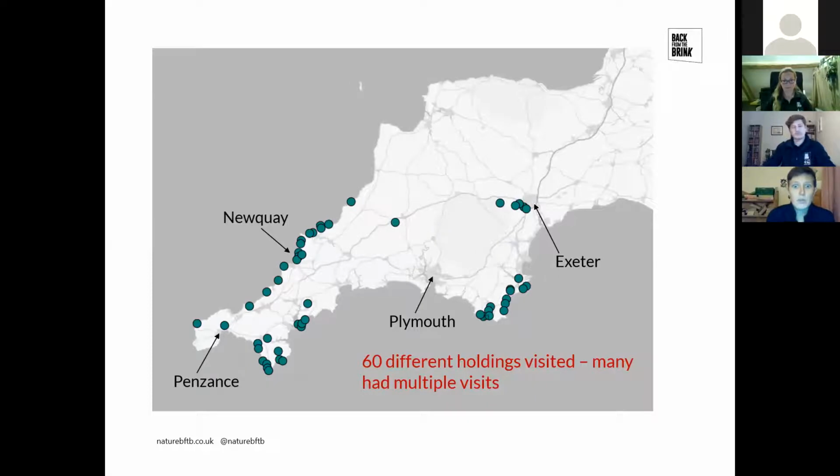Over the last 3 years, 60 different holdings in Devon and Cornwall have been visited by me and the volunteers who have been providing some help on the project. As you can see, the majority of the sites have been visited in South Devon. There's a cluster of sites that I visited around Exeter, yet the vast majority of the sites have actually been in Cornwall. There's one inland site near Launceston, and then the majority of the sites are along the North Devon coast, either side of Newquay, a couple down towards Land's End, and then a good collection down at the Lizard, and also Roseland.